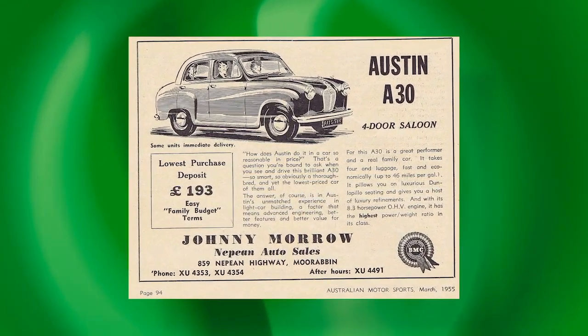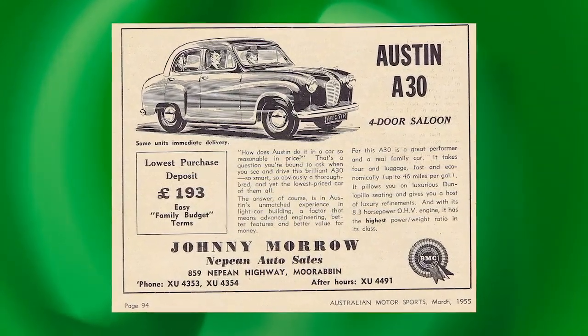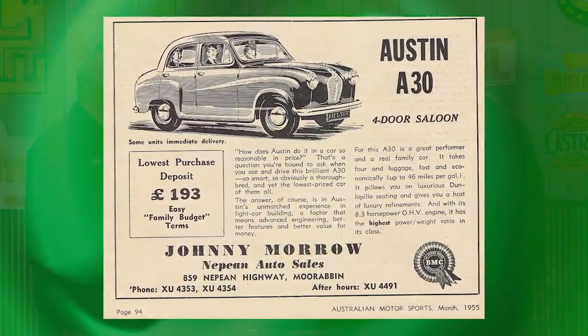I thought that the style now, when you look at it, it's just laughable, really. Isn't it? It's incredible. I mean, an A30 is less than 3.5 metres long. You feel you could pick it up. Yeah, you could almost pick it up and put it under your arm. And the styling is just so exaggerated when you look at it today.